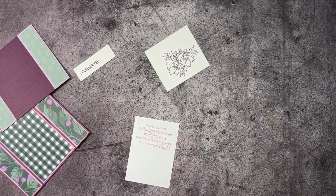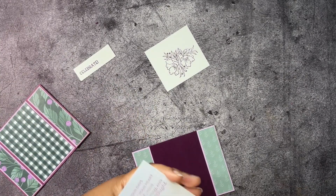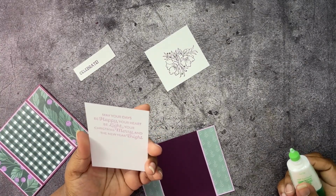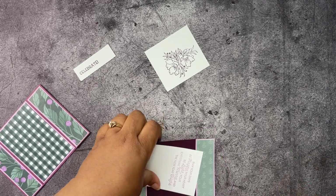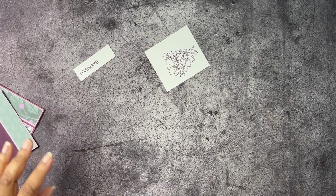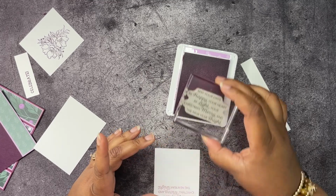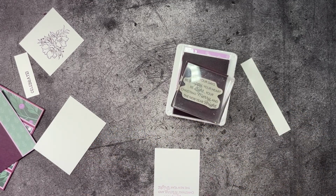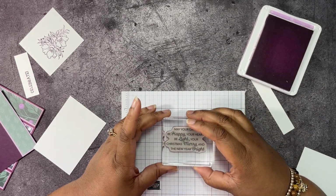So let's go ahead and adhere this to the inside. I don't like this. It's so crooked. Actually, I'm just going to cut another piece of paper because I can't handle it. That is too crooked. See what I need to do to get this straight. Maybe I need some grid paper. That might help me. So let's see.